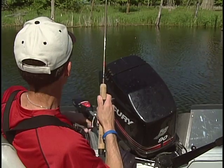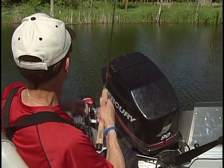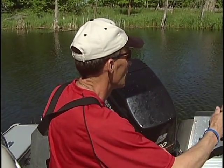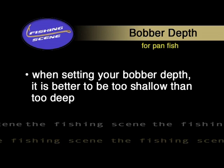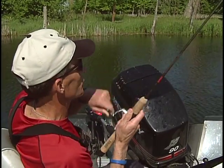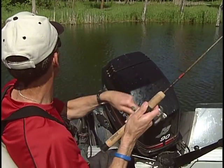I missed him. Oh, missed him again. So now I'm seeing I missed him twice. I'm out away from where they are. I need to get back in. Now my float moved down a little bit, so I'm going to move it up just a hair. And you'd rather be above the fish than below them. So if you err on the side of being too deep or too shallow, there's one. You always want to be too shallow. This feels like a nice one.